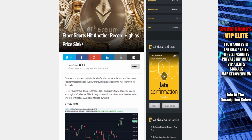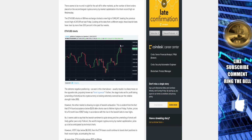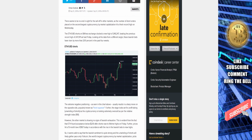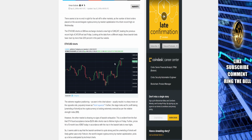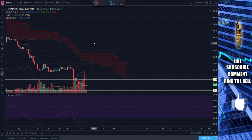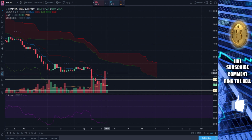Ethereum shorts actually hit another record high as the price sinks. Again, in terms of shorts, this basically means that most people in the market are betting that Ethereum is going to fall, and normally what happens is when most of the market is betting that it's going to fall, it does the opposite and will bounce back with a short squeeze, which will produce a nice pump on the price. Moving into the Ethereum price, I just want to do some quick technical analysis for a possible trade position that I might be scooping up some Ethereum here very shortly.